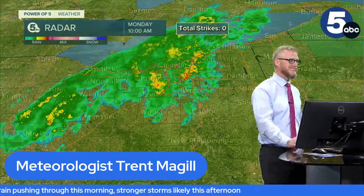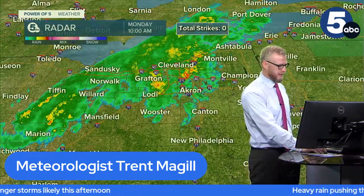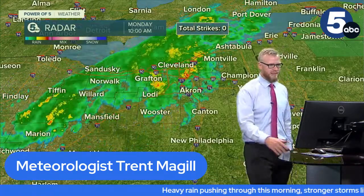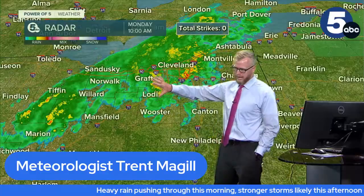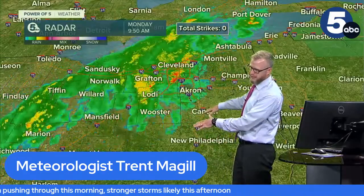I had a coworker ask about Little League later on this evening. I mean, look at all this rain. That's a ton of rain rolling through. So fields are going to be wet, that's for sure. And you've got this rain right here. This will be hanging around essentially. Even Akron's getting in on it. Canton's getting in on it.